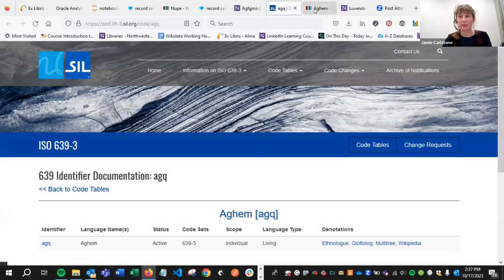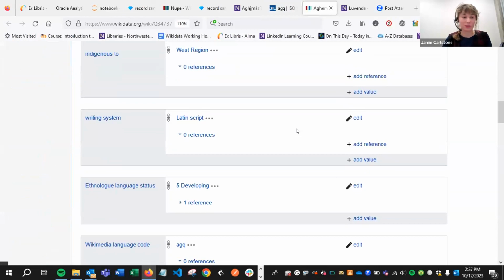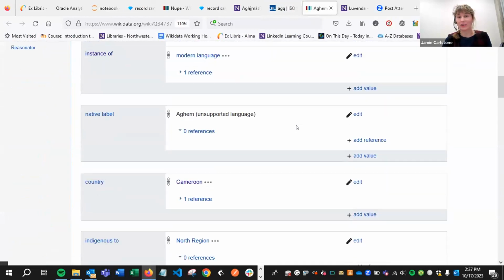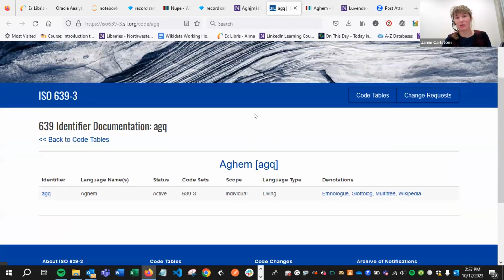And Wikidata is great because it has lots of information in the record, but it is open source, so it's not necessarily correct. But the SIL one has less information, but it's the official people who run the codes, so it's more reliable. So we thought it was good to have both.